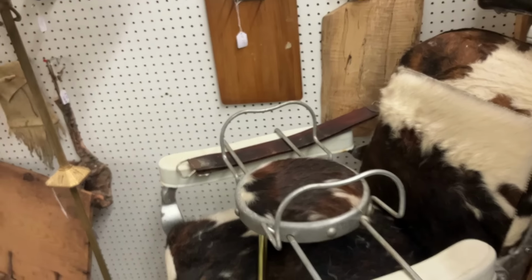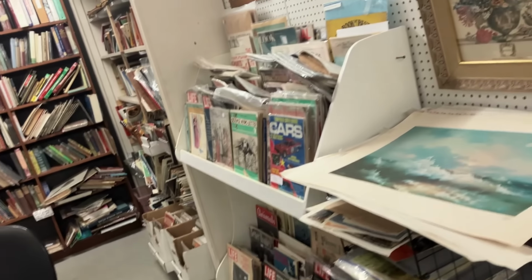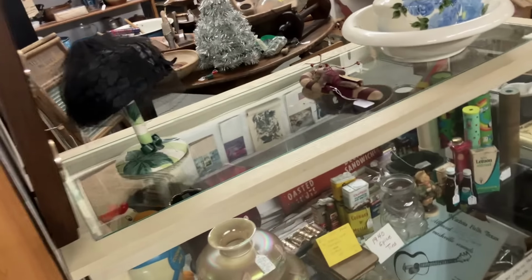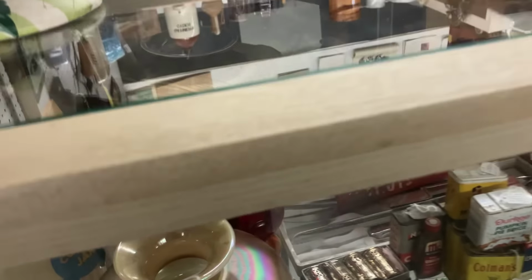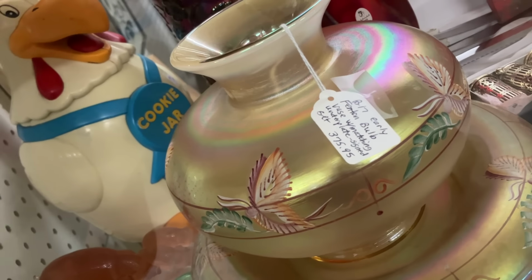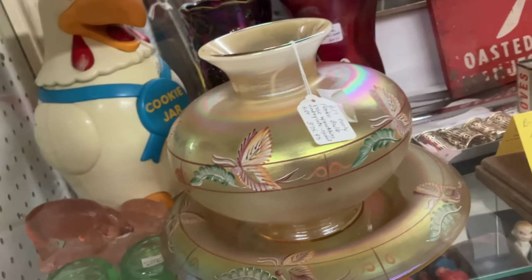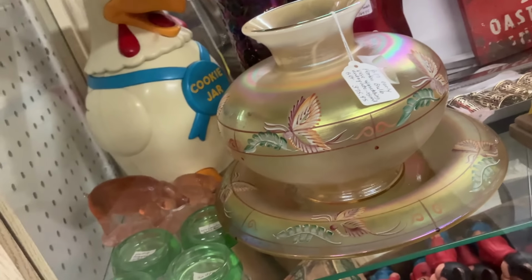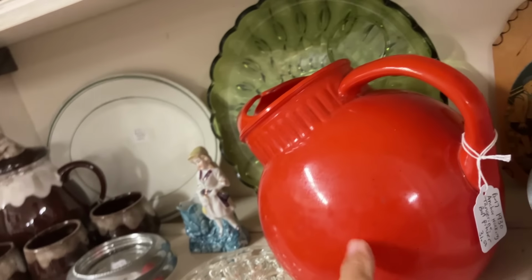Refrigerator set over there. Ooh. Turn around. Hello, thing. That's supposed to be in a mountain somewhere. All right, I can't look at books right now. Ooh, that's pretty. Oh, get down on the floor, and what does it say? It says Fenton Bulb Vase, something, something, something signed, $375. Very pretty. Allow me to keep zooming my camera back into focus. $31 on the ball pitcher.